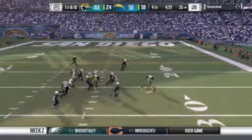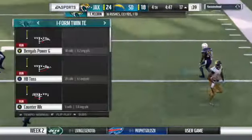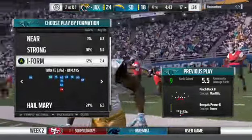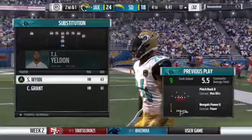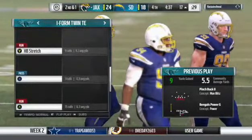Here's a give to Yeldon. And he's going to take this down to about the 17. 9 yards is the pickup there, and they'll have a 2nd and 1. I know you're trying to wring every yard out of a run, but I think 9 yards there is ideal in this situation.